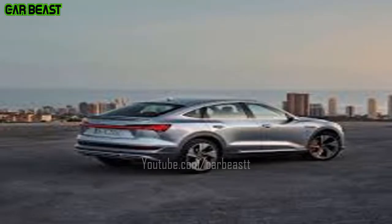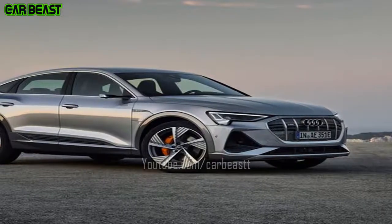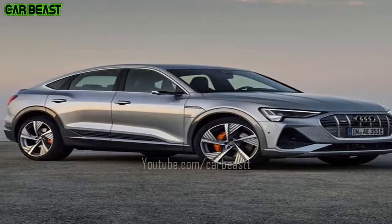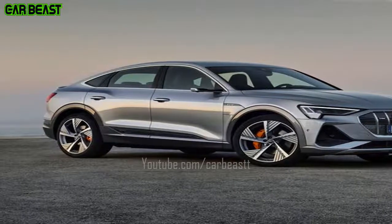E-mobility. We are merging the new world of electric mobility with more than a century of experience in premium vehicle manufacturing. Audi's vision of sustainable mobility extends far beyond the usual horizon of the automotive industry.